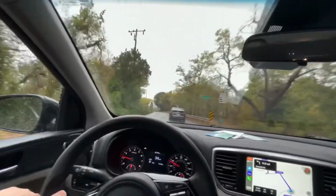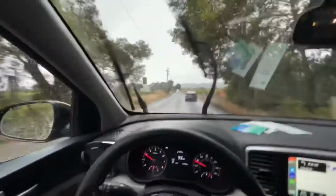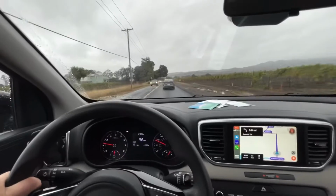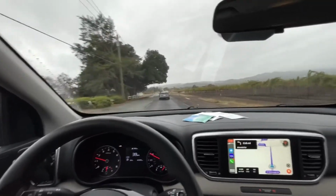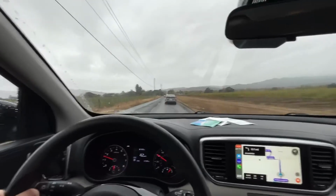This road, pretty entertaining so far. Let's see how this bump. Well, I mean, it soaks up the bumps. I mean, also this car has 41,500 miles, so it's not like it's a new car at this point. I'm sure it felt better at 9,000 miles. But yeah, it's okay.